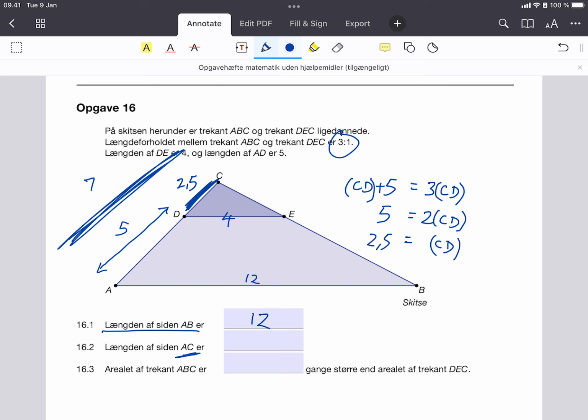The whole thing is 7.5, 2.5 plus 5. And then you can see it makes sense because 7.5 is 3 times as big as 2.5. And then the answer to the question, the length of side AC is 7.5.